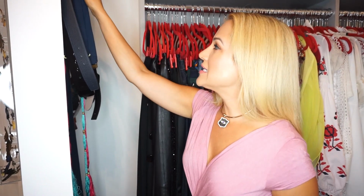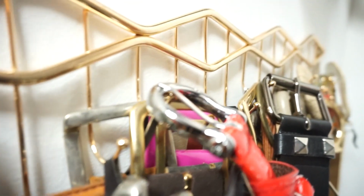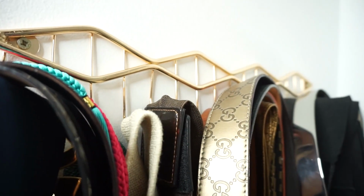Okay, so real estate is everything, right? Because my shoe towers and my bags took up so much space, I really wanted everything out. I needed a place to find my belts, and I have a ton of belts. So what I did is I got these gold inexpensive hook units at TJ Maxx. I think 2 were for 20 bucks, like 19 bucks, Home Goods or something like that.